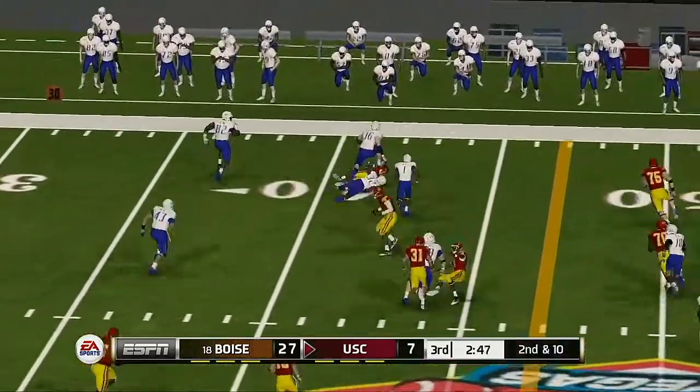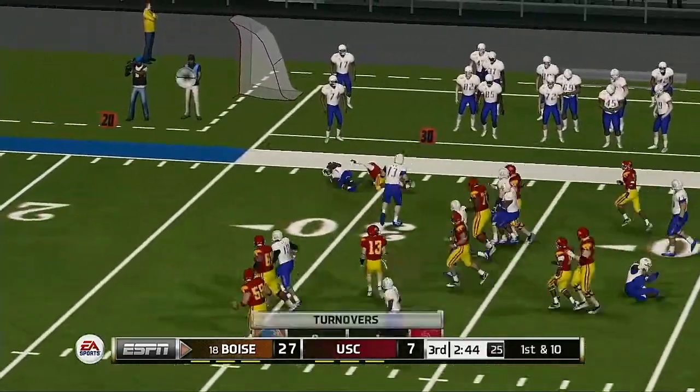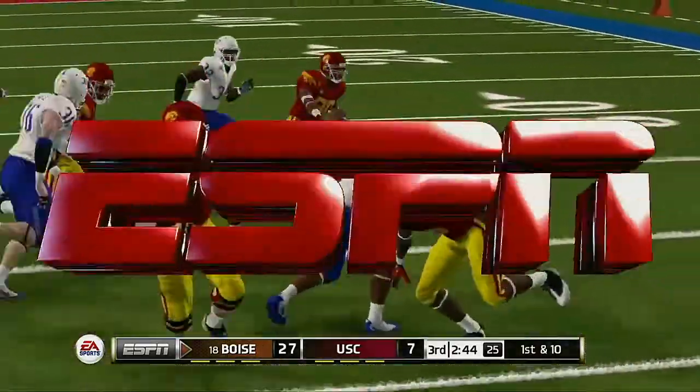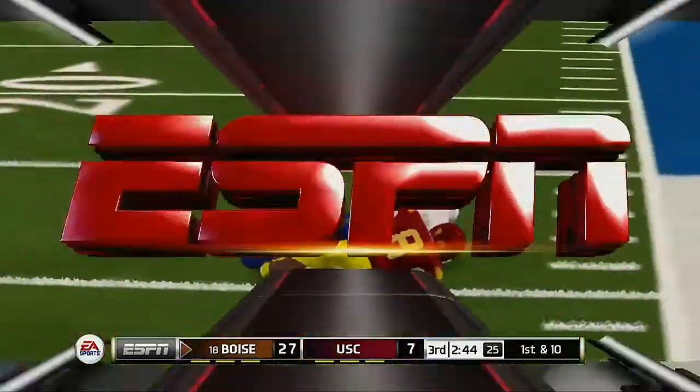Here's the pitch, left side. Lost the ball, fumble, and the defense is on it. And he has it on the corner. Nice run there as they work the outside. What do you think about that last turnover, Kirk? Way to be heads up out there. That corner just made one heck of a play recovering that fumble.